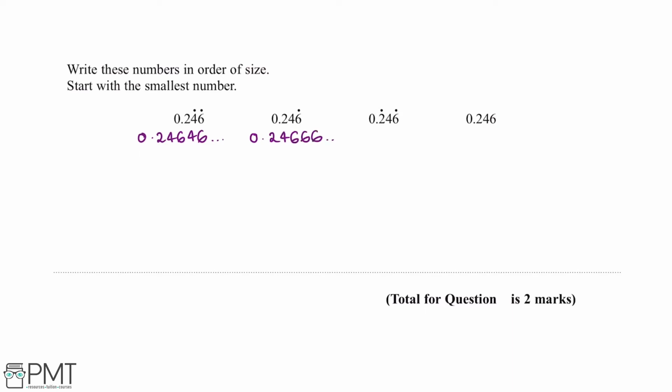0.24666 and so on. Now the third number, the dot is above the 2 and the 6, so we'll repeat all of these 3 numbers. So this is equal to 0.246246 and so on. And finally the last number is just 0.246, so we can write this as 0.24600. Now we can get one of the marks for rewriting these numbers to more decimal places.